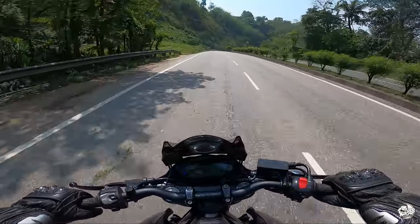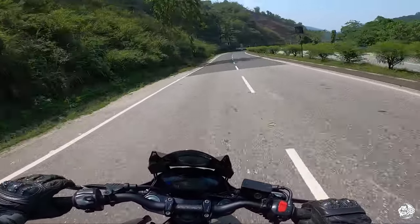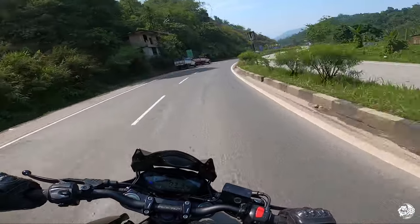So people say let's take it slow, but for us, we're going to take it a little fast, because that's how we'll see the initial impression of the bike. Let's go.